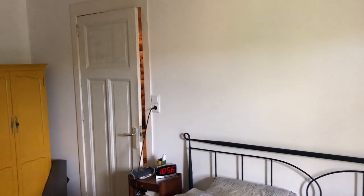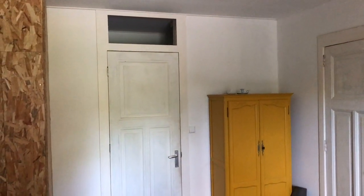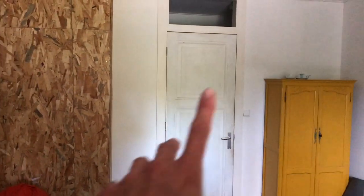I really don't want to do too much because everything that you're looking at is going to be broken down in 6 to 12 months. All of the walls, the ceiling, this wall is going to go, this is going to go, the previous bathroom. We're going to take the floor out.